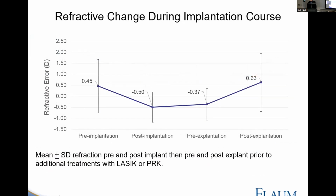But what's more interesting is the refractive change during the implantation course. As I mentioned before, initially those patients were a little bit hyperopic, and the goal of putting these implants in was to make them a little bit more myopic, so they can see a little bit closer with that eye. That's exactly what we achieved, and that's what the implant was supposed to do. Even 1.5 years later, that trend was still there. They were still a little bit myopic, and patients still liked it.